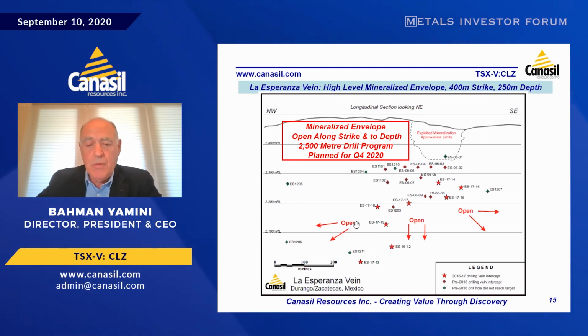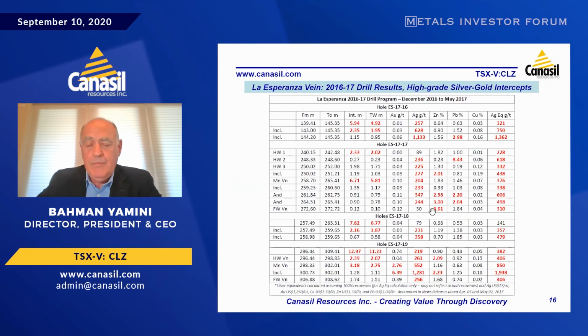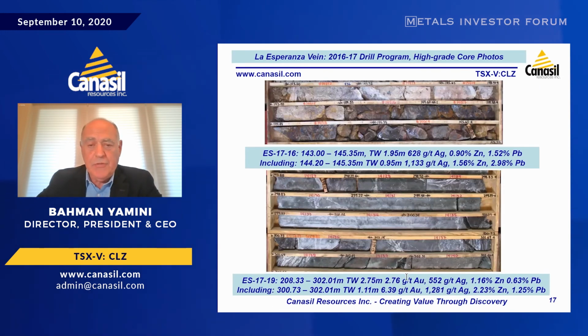Once we finish at Nora, we will be down here following up on these high-grade ore shoots at La Esperanza. You can see some of the drill results, well into the 1 kilo plus silver on hole number 16 on the southeast, hole number 17, number 19, also all with very high grades, silver, lead, and zinc. And also, interestingly, in hole 19, we also have very high gold values, up to 6 grams gold. So this is a really very exciting opportunity when we move to it after we're finished at Nora to drill the ore shoots at La Esperanza. Here are some pictures of the core from La Esperanza, the high-grade material that's coming through.